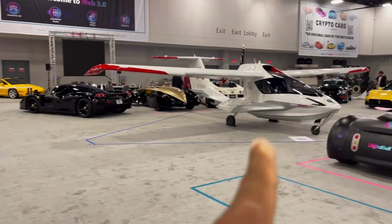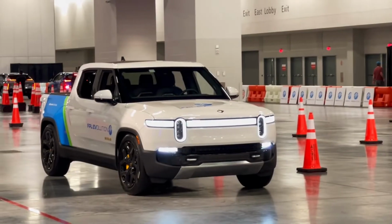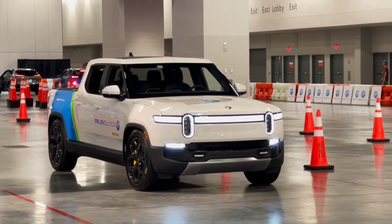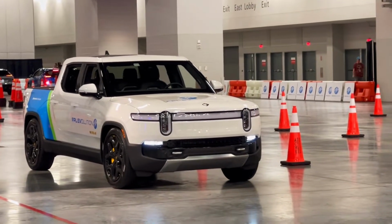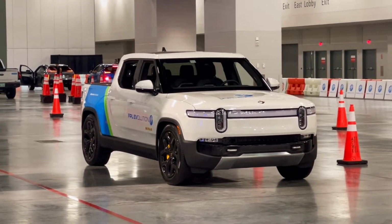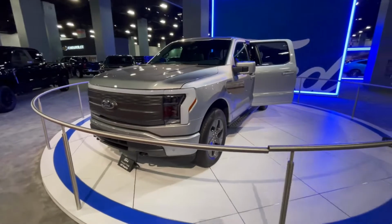Okay, and then obviously, this is a Rivian. They were allowing you to test drive it. I didn't get a chance to do that, but this is definitely a good example of it too. But definitely Humvee EV, that's what I want. Ford Lightning.